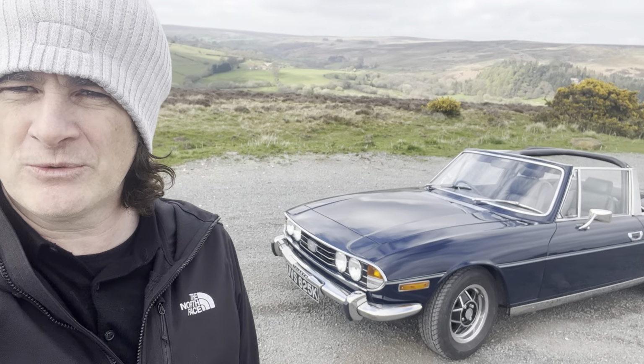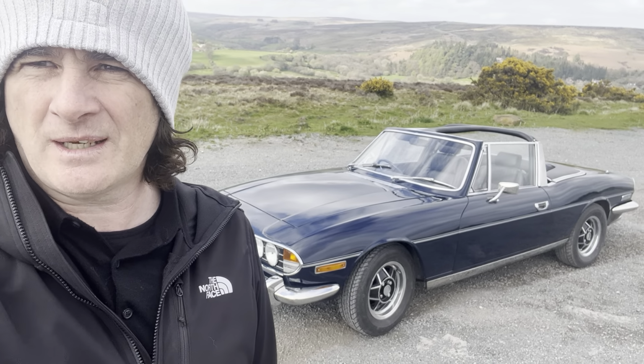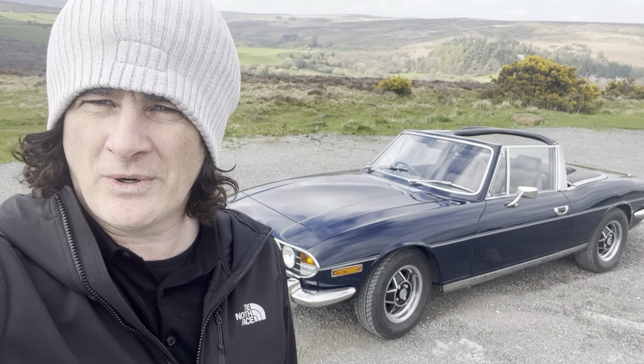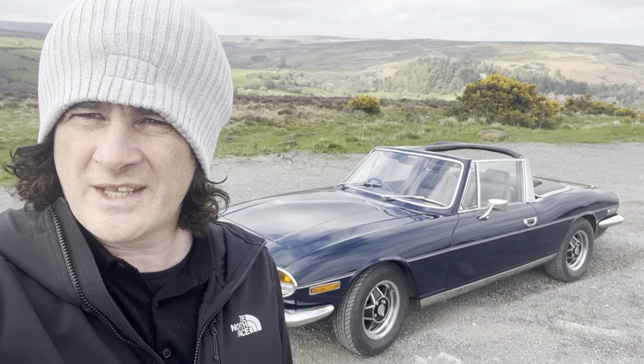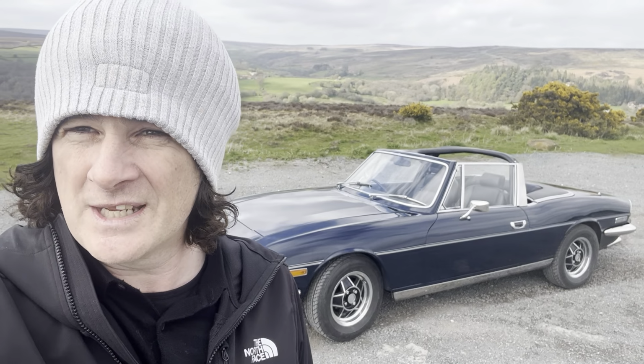I've done a little bit of a tune-up on it. I'll put that video in with this video. The plugs were fouled up on it, so I've cleaned the plugs. She's running a bit too rich, so I've sorted that out, and now she's just purring like a kitten. So let's go for a drive.